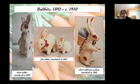More examples of those earliest Steiff rabbits. Here's a velvet rabbit on the left, and he is begging, as our truly describes his position. The felt rabbits that you see in the middle, introduced in 1892, and the velvet pincushion rabbit you see here on the right, adorable, and the pincushion, of course, went on his back and not in his belly. But he's just adorable with the ribbons holding that basket in place.